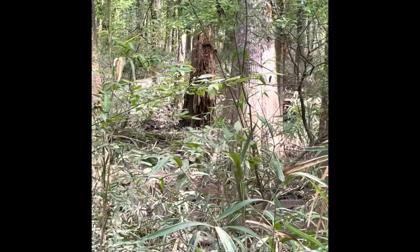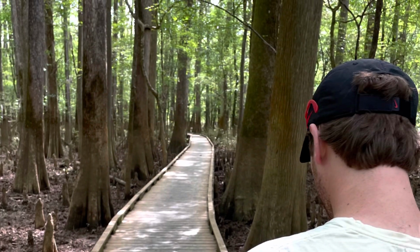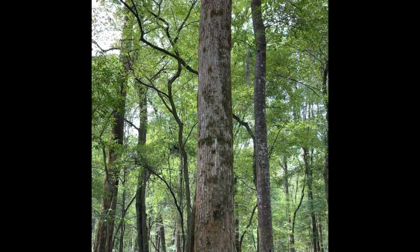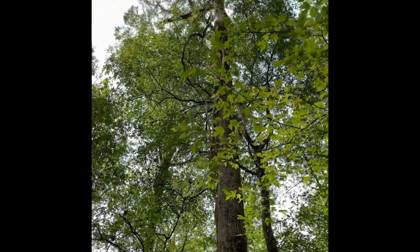Dead trees like that one are called a snag. A lot of insects live there. Oh, they're leaving me. So the trees in this area average over 130 feet tall. Shoo-wee. Look at that one.